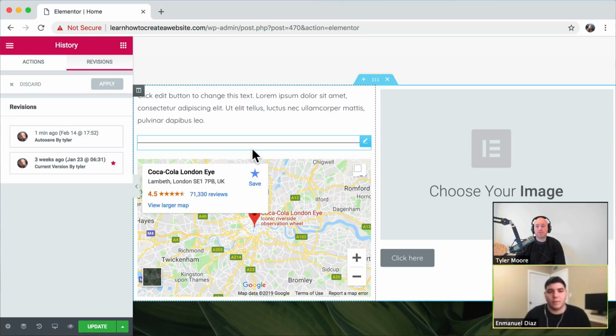So feel free just to play with it. That's the only way you're really going to understand how all of this works: by playing with it and trying to build something. Maybe sketch out something on paper and think, oh, how would I build that? And you can do that easily.